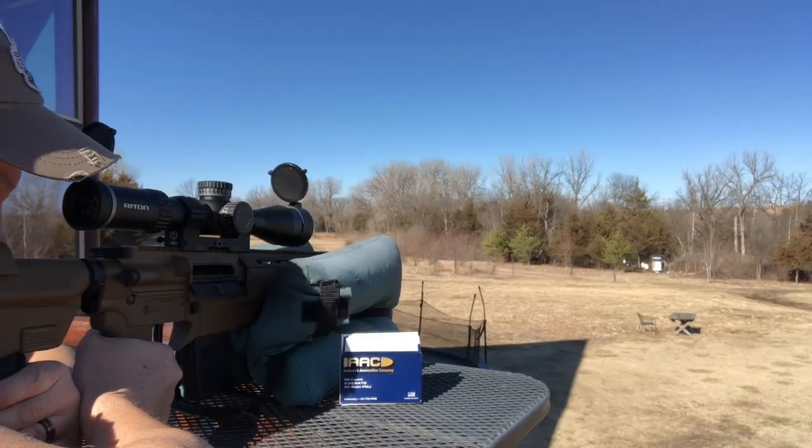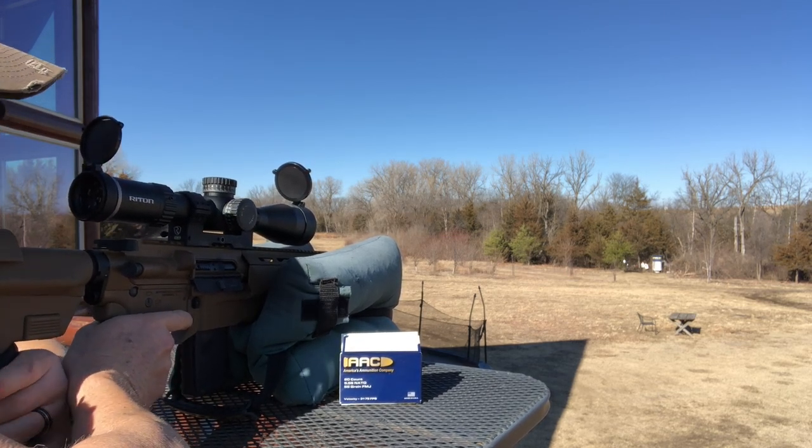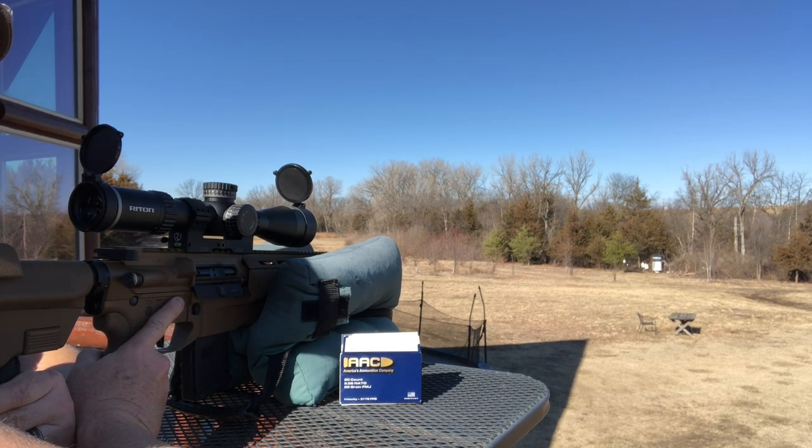All right. Let's see. Hopefully this works just like the other one. Oh, that'd be awesome. That'd be so cool, guys. It would absolutely justify buying a really high-end optic if you could just switch it between multiple guns.